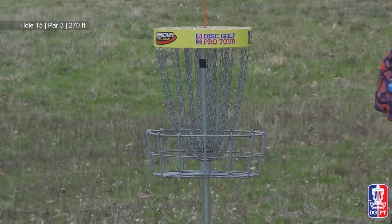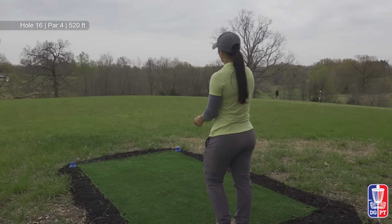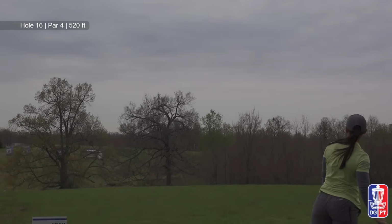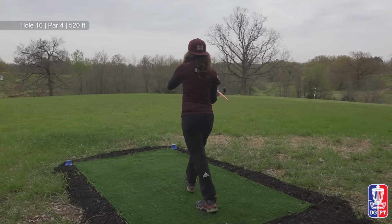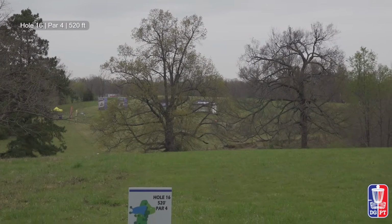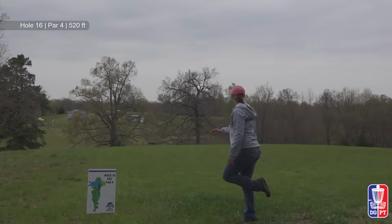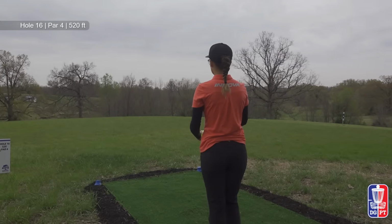Kona taps in her par, and we are moving on to hole 16. Kona maintains at 4 under. Jennifer Allen and Sarah Hokom both at 2 under now. 520-foot par 4. And this is a shot where you're going to want to get a good placement on your drive and try and clear the water on your approach. Yes, at this level, the water's really not going to come into play on the first throw. Let's really start to stretch of 3 fairly difficult holes that definitely played over par.